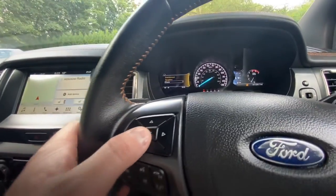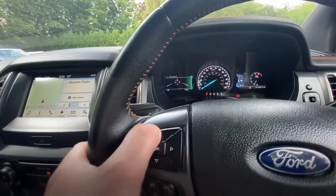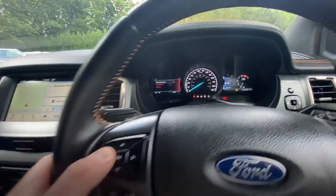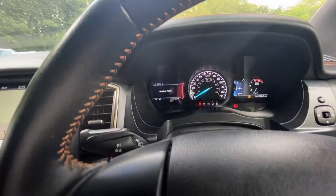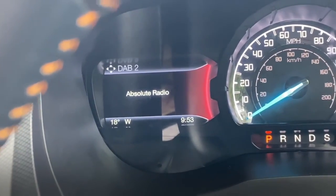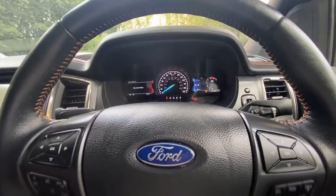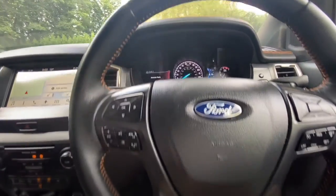What you can have on that one is if you've got your phone on there, your phone information can be on there, or your navigation when it goes on there, or your entertainment. So when your radio is on, for instance, it'll show you Absolute Radio as it does on there. And then obviously the time or whatever. I think personally that's the best mix. It's your truck, you do what you want really.